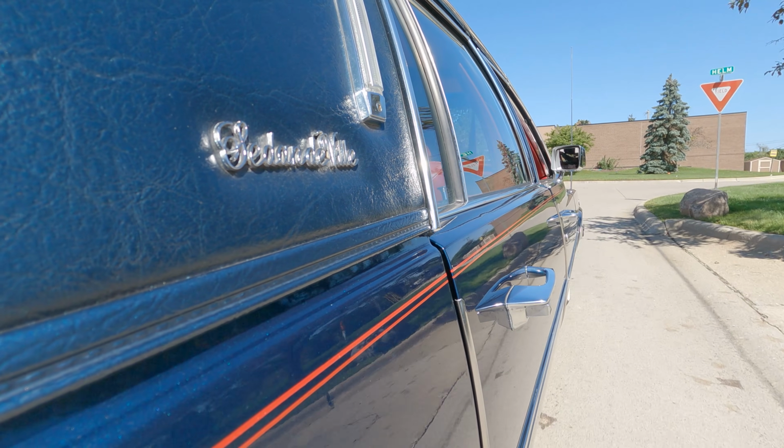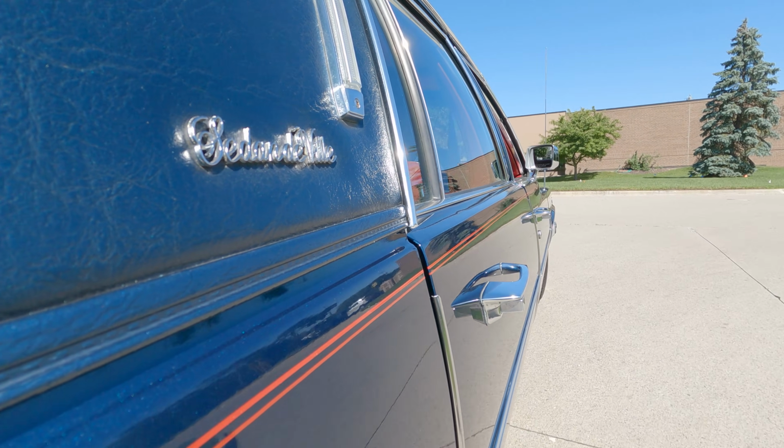She's rocking and rolling there too, man. I wasn't paying attention. I was already up to 50 miles an hour. That's how smooth this baby is.